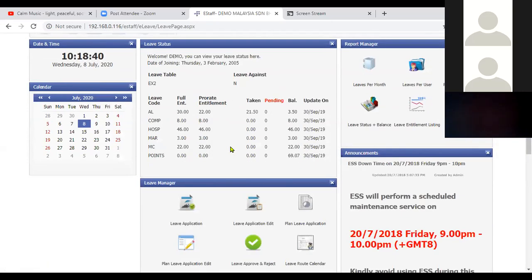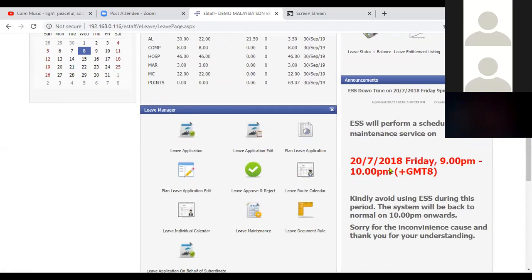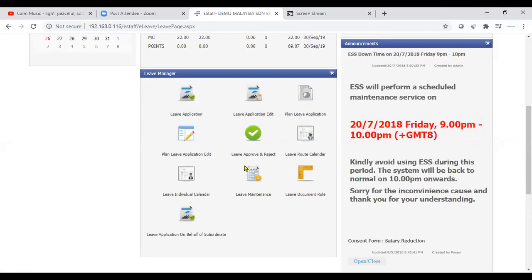All right, inside the home page, we have personal info, such as pending approval, entitlement, full entitlement, prorated entitlement, and current balance. For HR, you can list your holiday leaves, your company announcements, or any policies in this corner right here. This function is customized according to the organization's HR policy.